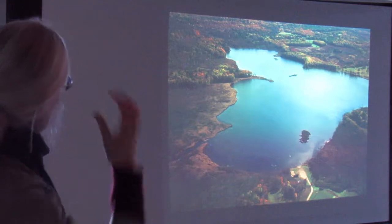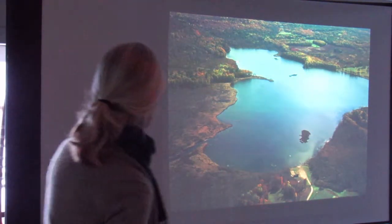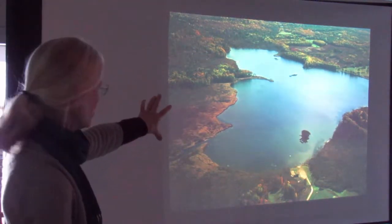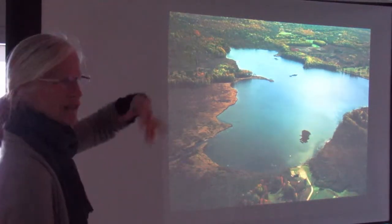And then it runs into Medomak Pond, right here, and there's lots of wetlands along Medomak Pond. It's a couple hundred acres. Big red maple swamp. It's the second biggest one in the whole service area, I guess.